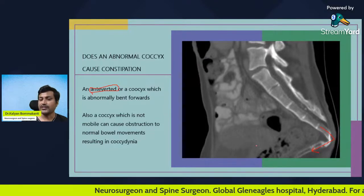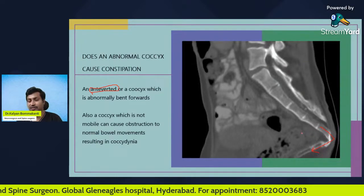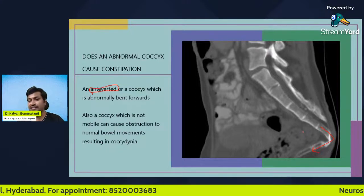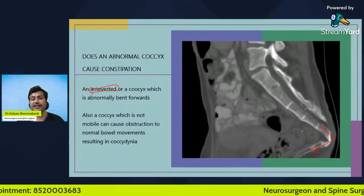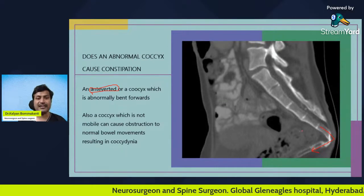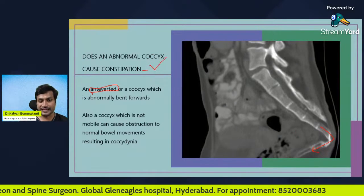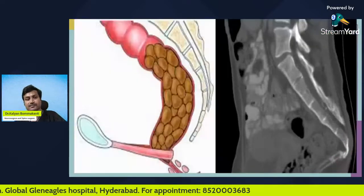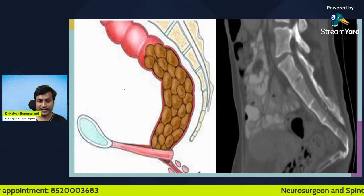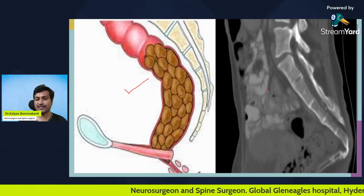Also, during the passage of the bowel, the coccyx slightly moves forward and back. This is to accommodate the feces which come. So if the coccyx is not mobile, even then it will obstruct the normal bowel movements. So the second part of the question, does an abnormal coccyx cause constipation? The answer is yes. So constipation causes coccydynia, and an abnormal coccyx also causes constipation.